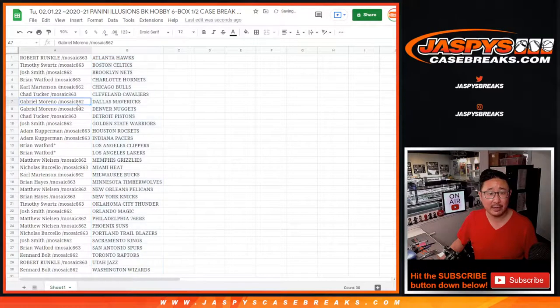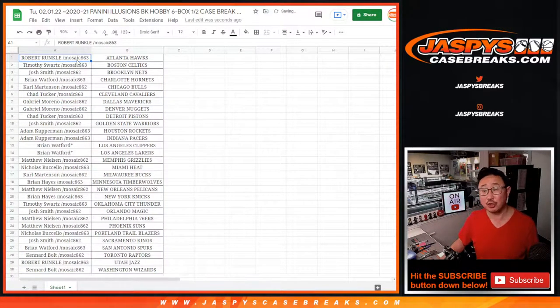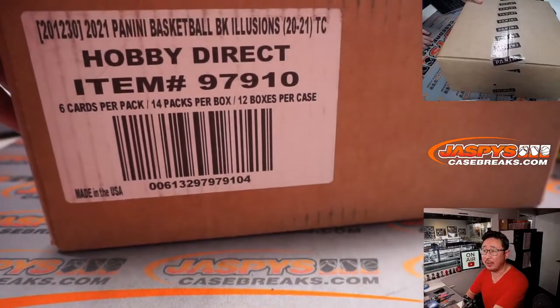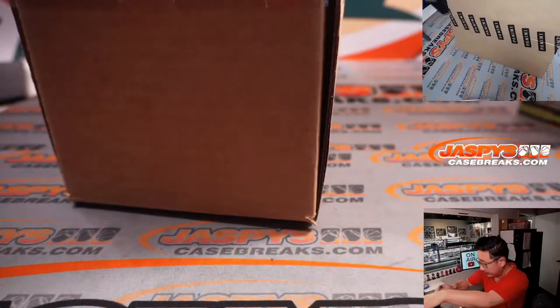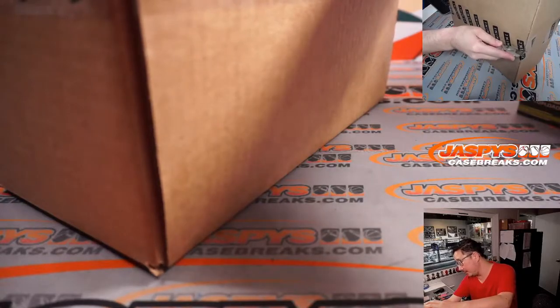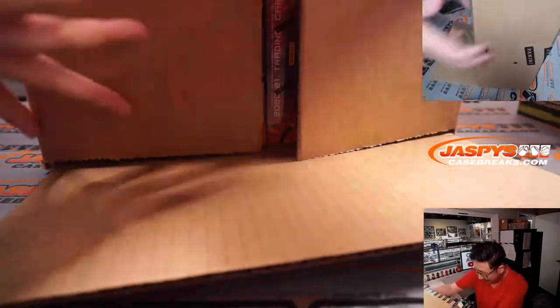Let's order these alphabetically by team. And before I pause the video for the trade window, let's pop open this case. Let's see which six boxes we're going to do. It's a half case break. Have I done group breaks of this before? I really don't know. I think the boxes look familiar.